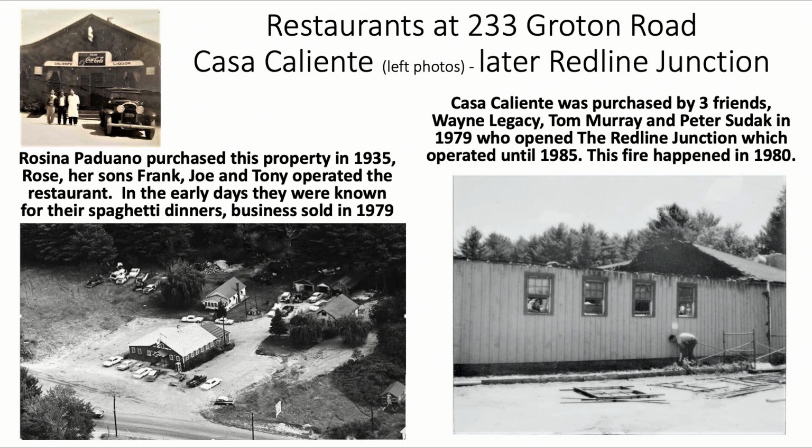Okay, restaurants became a major part of this area. Restaurants at 233 Groton Road. On the left-hand side, you can see the picture dating from around 1935 of the Casa Caliente. Later, the Red Line Junction. Rosina Paduano purchased this property in 1935. Rose, her sons Frank, Joe, and Tony operated the restaurant. In the early days, they were known for their spaghetti dinners. The business was ultimately sold in 1979.